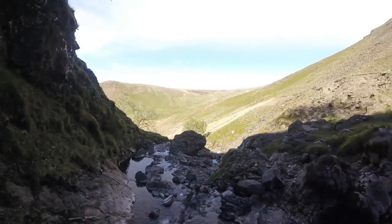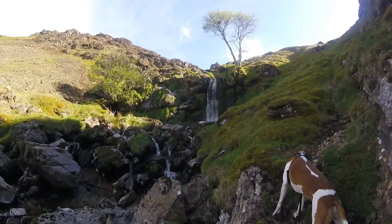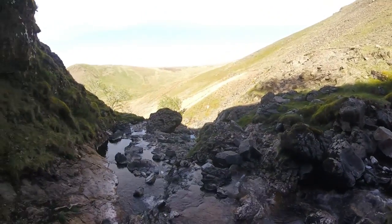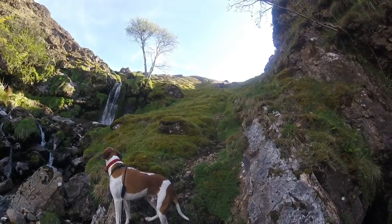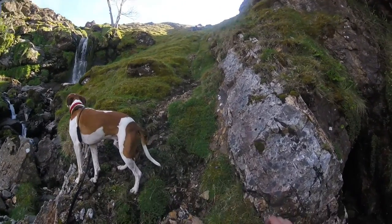And unless you come looking, you're not going to find places like this. Absolutely beautiful, isn't it? As I say, I'm just going to push on, find a little place to have something to eat, and then push on for the summit of Knott.